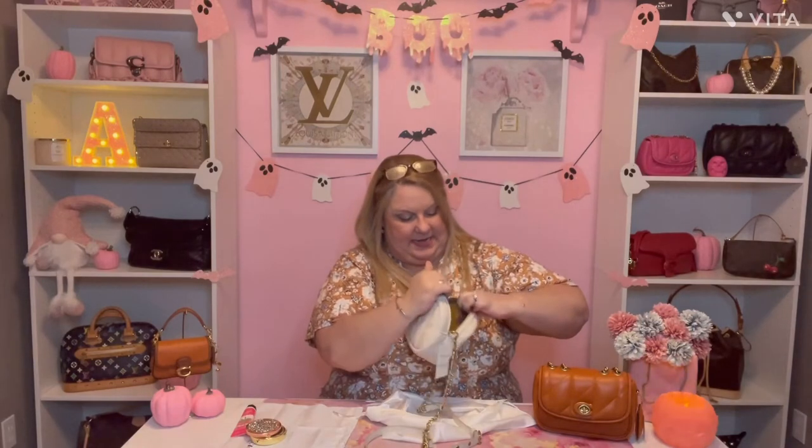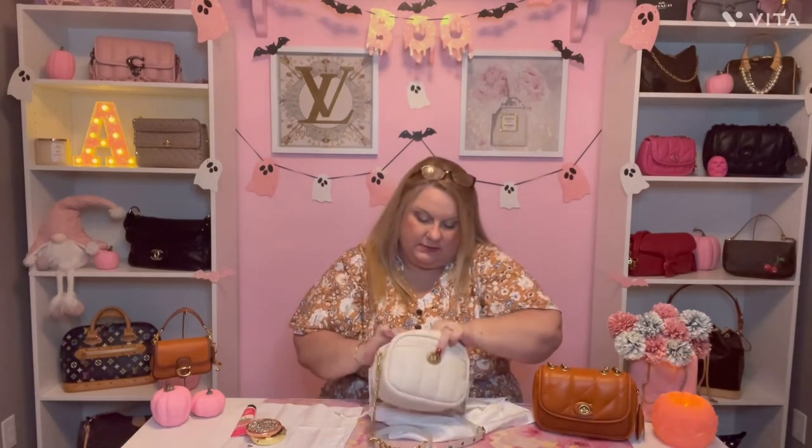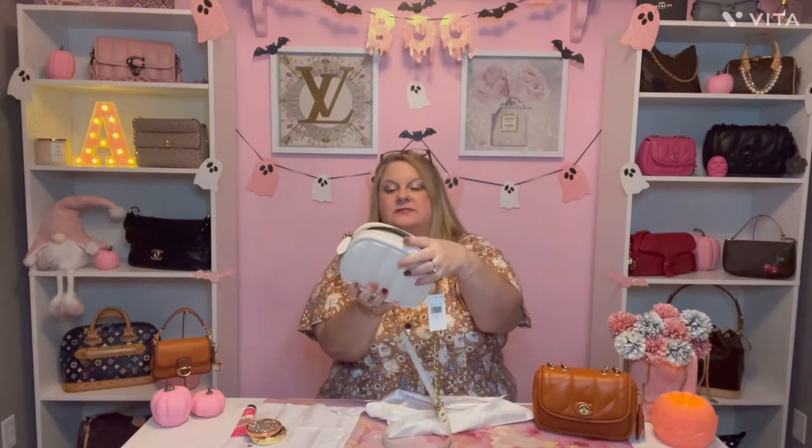It has got a one card slot over on this side, and it's got a little pocket over here on the other side. So you could definitely fit, oh gosh, I would say you could fit at least four cards down in this slot. And then over here, this is plenty enough room for cash. Then you have your whole middle compartment for everything else.